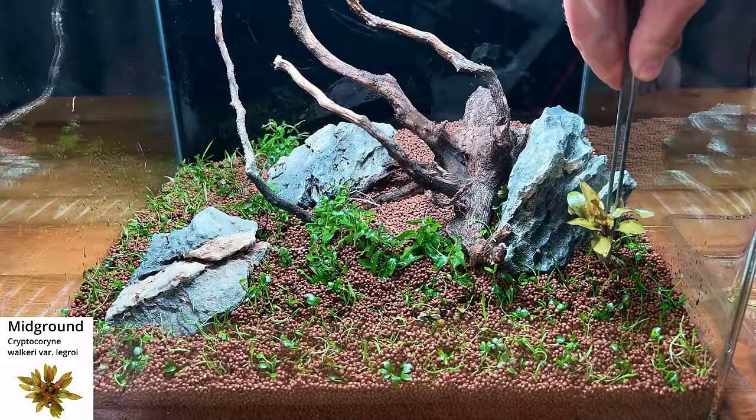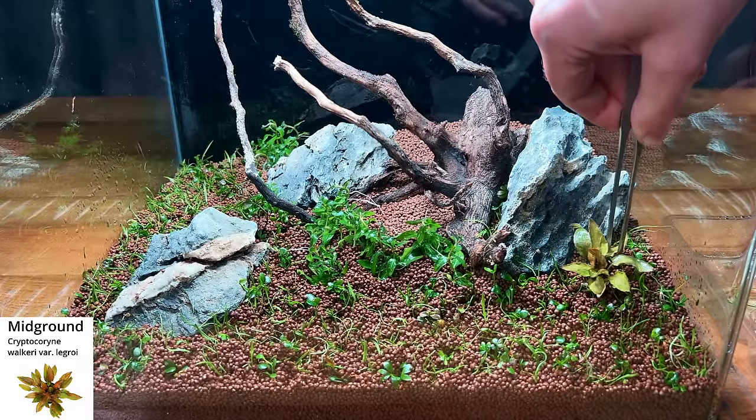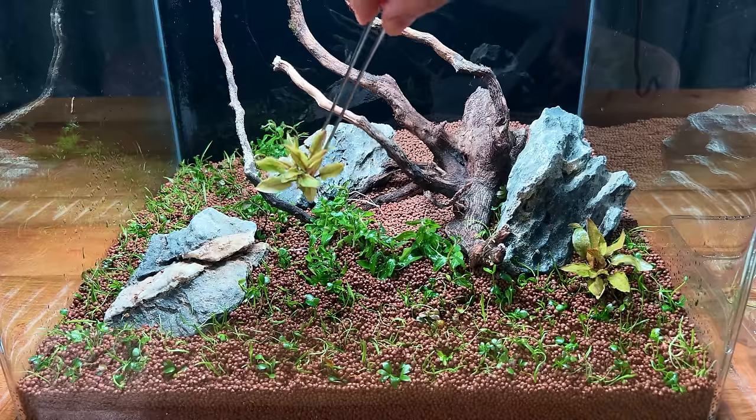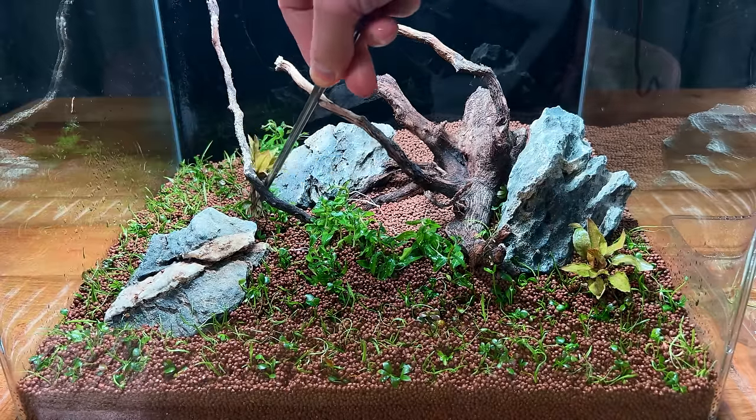Next up, I'm going to plant the Cryptocoryne lingua. So we currently have a very green carpet, a lot of green. This is going to provide a bit of a different color. At the moment, it's a little bit yellowy. It's going to be more orange brown after a little while.